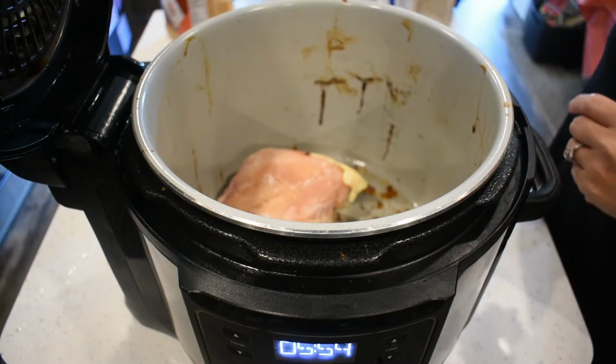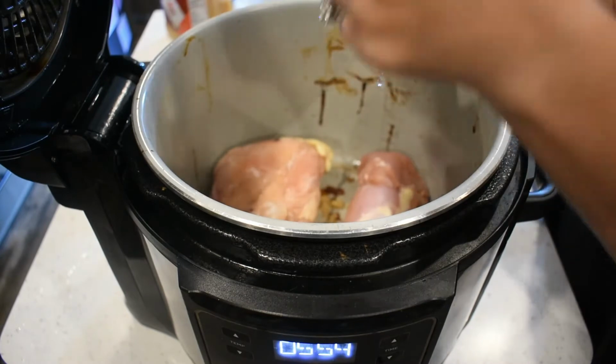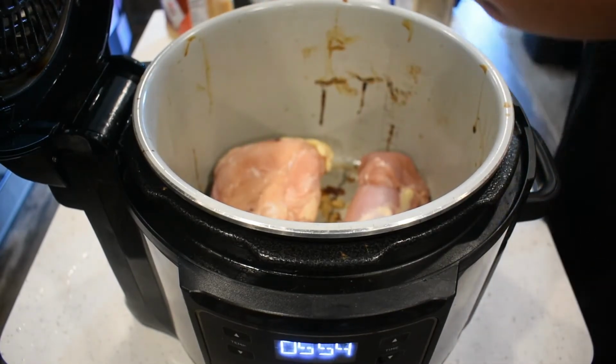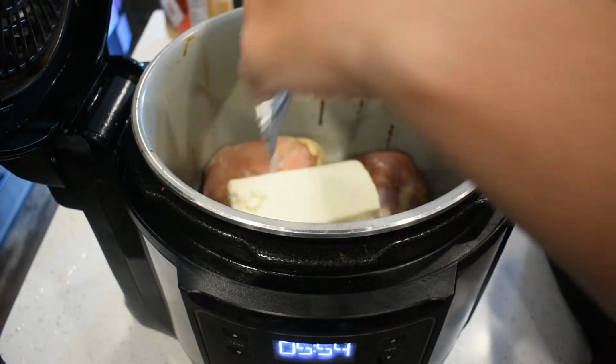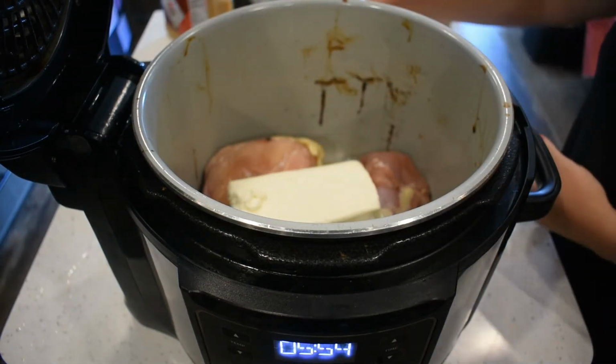And then I'm going to add in 3 chicken thighs. So I like to mix my thighs and breast in this. I just feel like it makes it a juicier, softer chicken. But you don't have to. You just need about 2 pounds of chicken, and breast will work just as well. Or all thighs if you want.